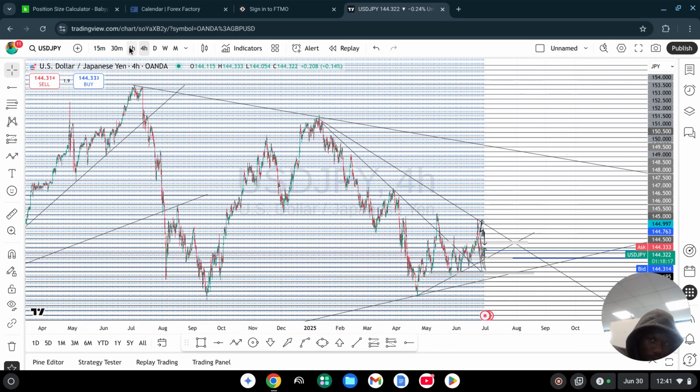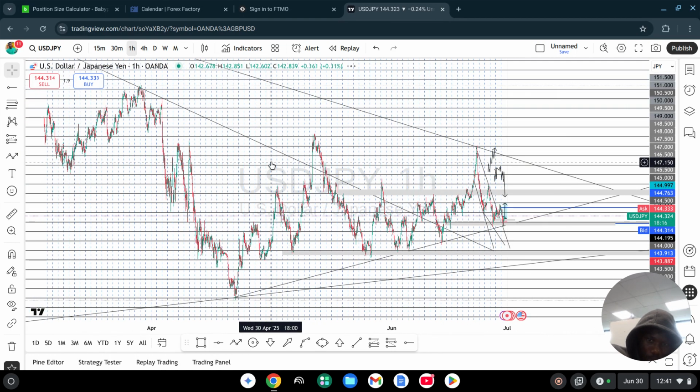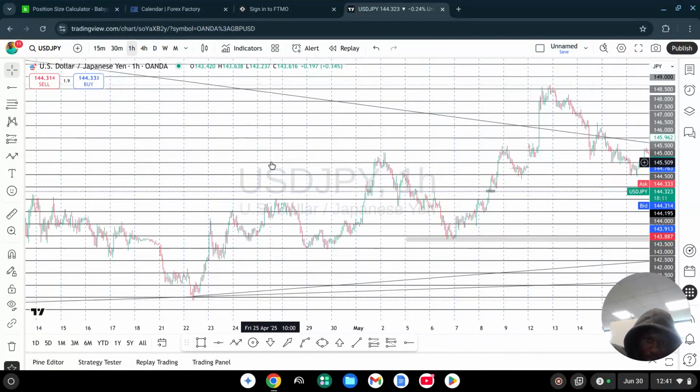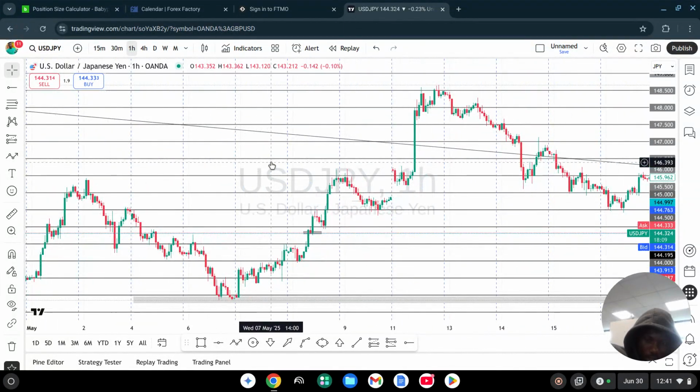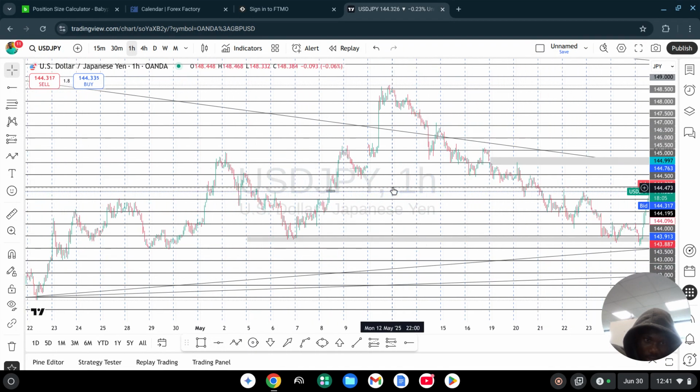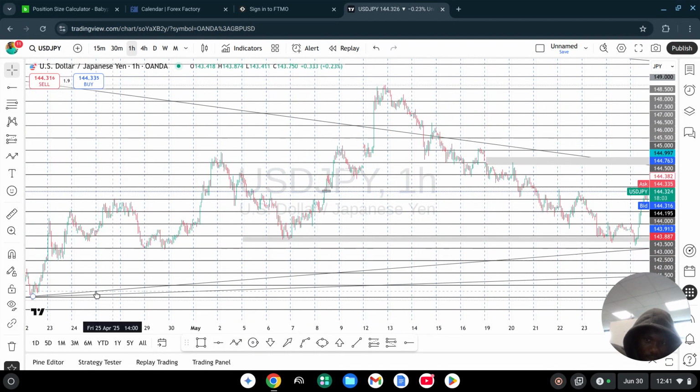Let's go to the 1 hour time frame as well. If you go to the 1 hour time frame, you can see, let's move the market. You can see the 1 hour time frame. The market is already touching here. Understand?